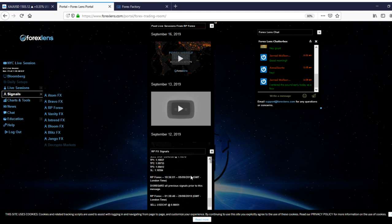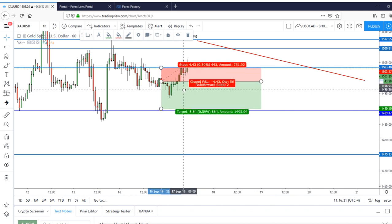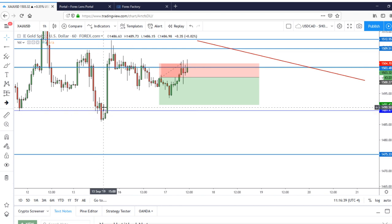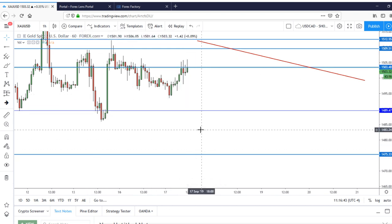Okay, so it was 15 flat, so 1500. Okay, yeah, so the entry was at 1500. So let's move the entry point. Okay, so we wouldn't have made that many pips on the setup yesterday. I think it went around 30 pips before snapping back.